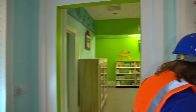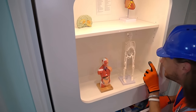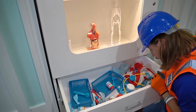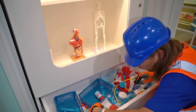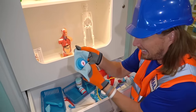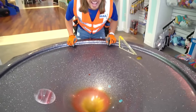Look at this. These are some really cool things. Look, there's a skeleton in there. That's amazing. Oh, wow. Look at all of this cool stuff. Oh, look. There's Band-Aids. Oh, let's see. Oh, there's medicine in here. Oh, you know what this is? You can check your blood pressure with this. And look, that's great. Wow.